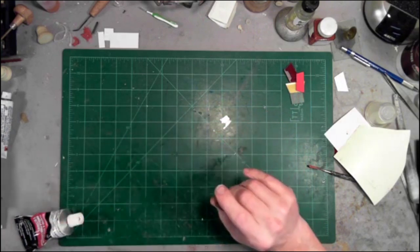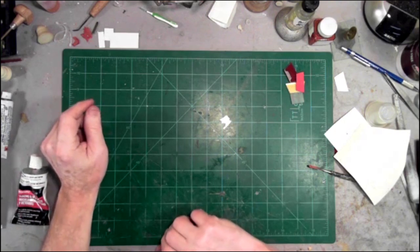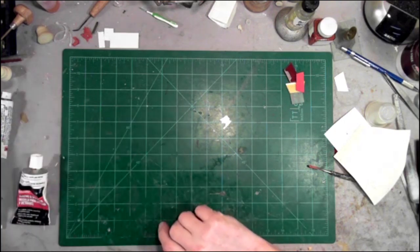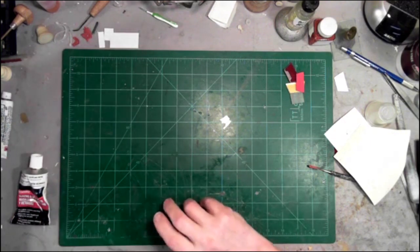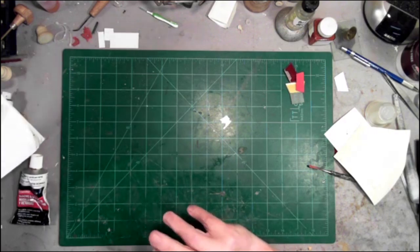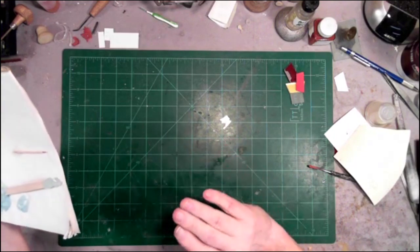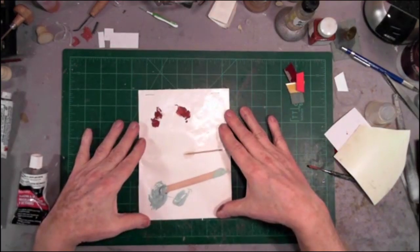So a couple years ago, I discovered something at an art store called a disposable palette. You can buy these at Michael's or Hobby Lobby or any place that sells acrylic or oil painting supplies. A disposable palette is a pad of individual sheets of paper with a plastic coating on it. This is an example of one that I set up.